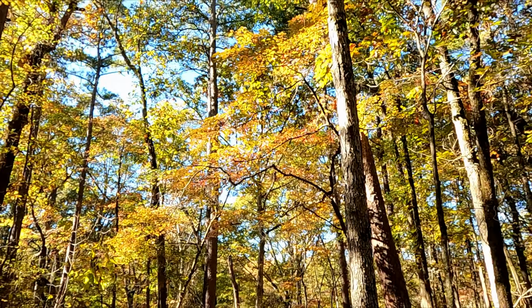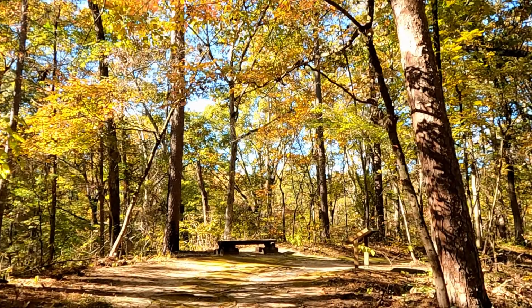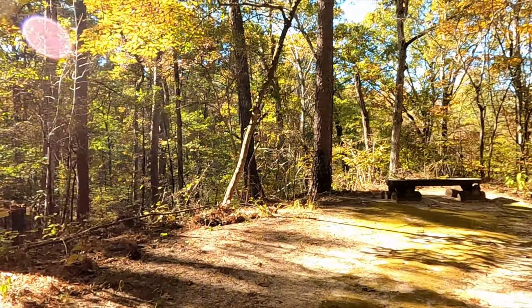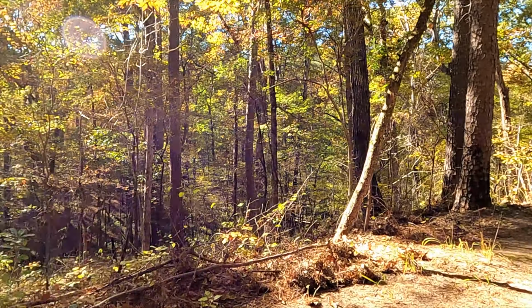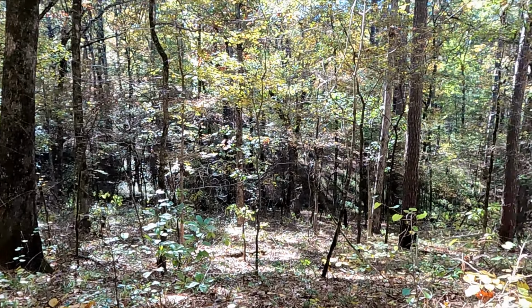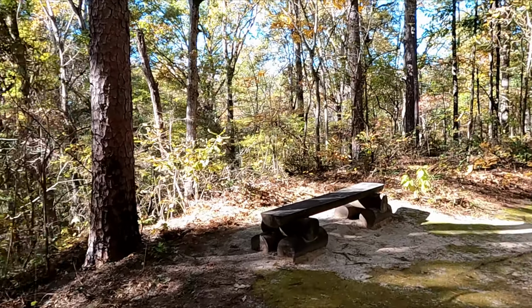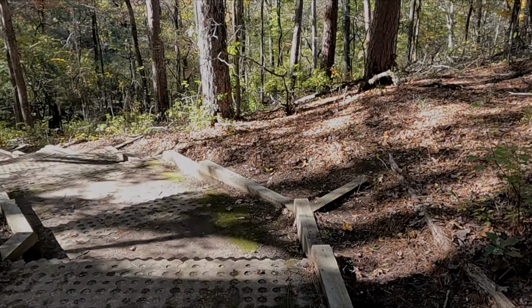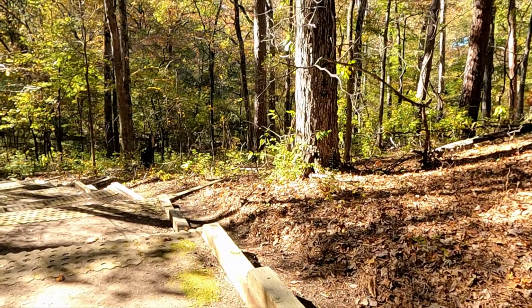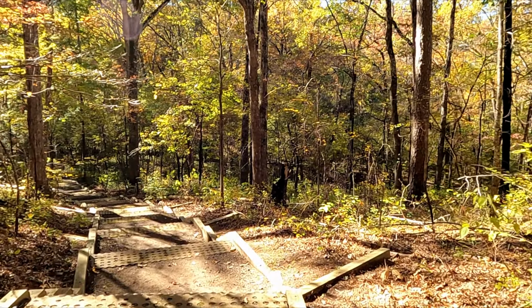Sure looks pretty. Sun shining through the autumn colors. Huh, there's a bridge down there. We might go over that one. We'll see where the trail splits. These are different stairs, so if you come up the other trail, you get to do stairs too. It's awesome. You can work out on these trails.